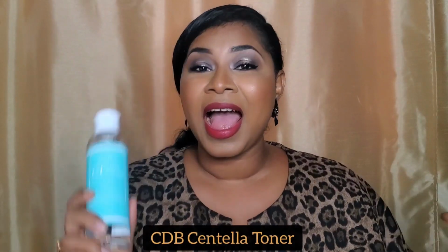And of course, Cos De Baha did not leave us hanging, because when they decided that they were coming out with Centella, they did it with a bang. So there is the moisturizer, then there is the toner, and they also have a serum. So the toner is also interesting because this one has 92% Centella Asiatica extract.